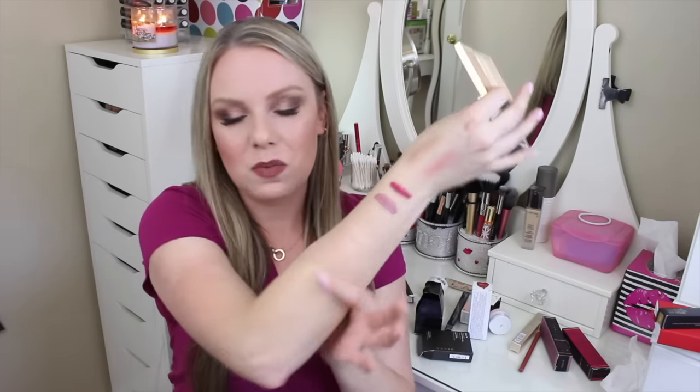The formula is like super soft and super buttery feeling. I hate using the word buttery because people are always like, what does buttery mean? Buttery means it feels like butter, but it's not butter, it's powder. So here they are swatched, you can't really see, but there's one that's a little bit more pinky and there's one that's a little bit more yellowy. I'm wearing the pinkier one right now. I just love it so much. It does have slight chunks of glitter, but nothing crazy.